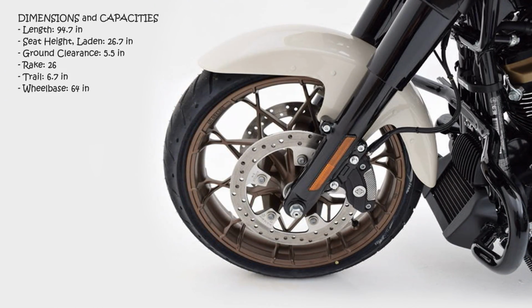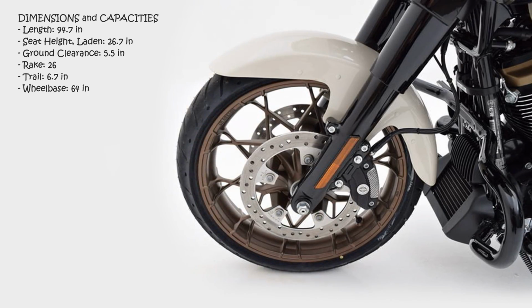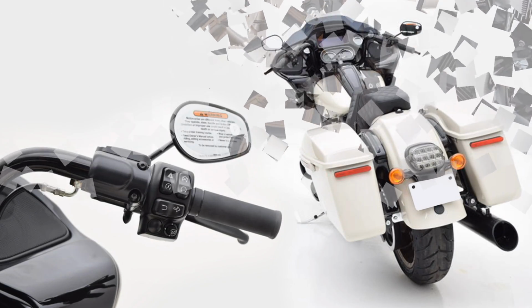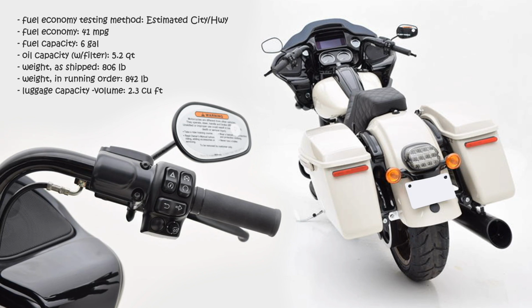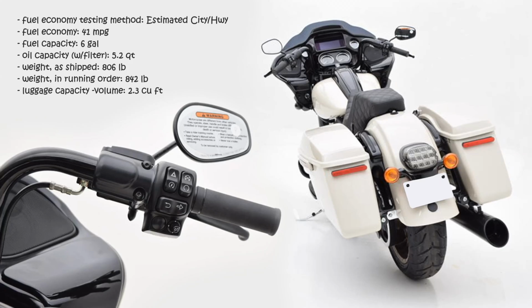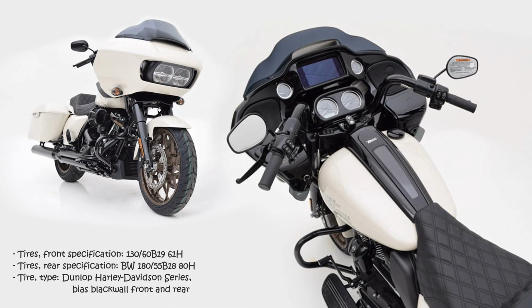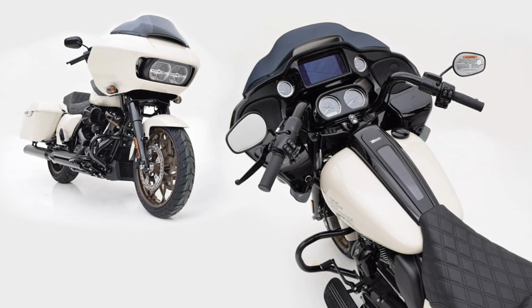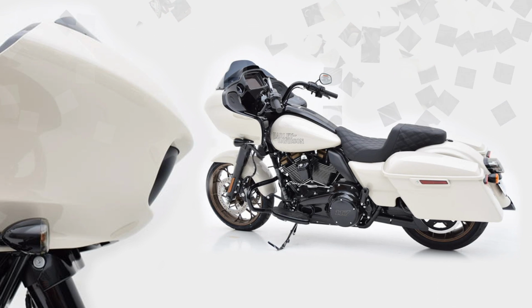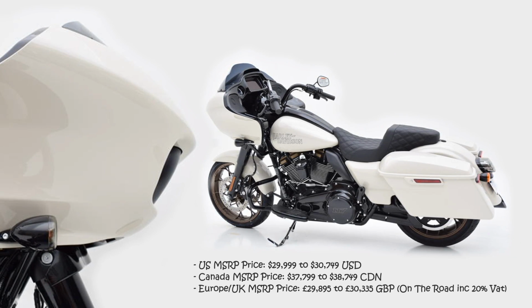Is the top speed of the ROAD GLIDE ST and Street Glide ST the same? The most striking difference is the fairing. The Street Glide ST has a batwing fairing, a classic Harley-Davidson design, mounted on the fork. In contrast, the ROAD GLIDE has a frame-mounted shark nose fairing, and the handlebars and fork rotate within the frame. The top speed produced by the two is the same. The 2023 Harley-Davidson ROAD GLIDE ST's top speed is 130 miles per hour.